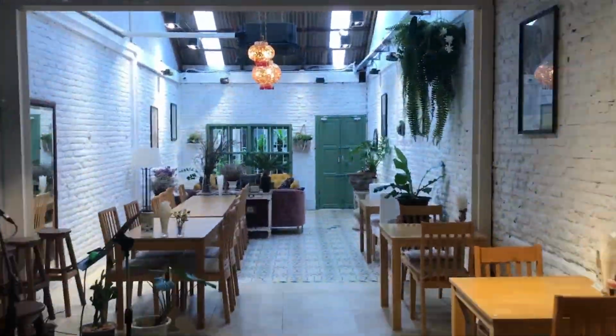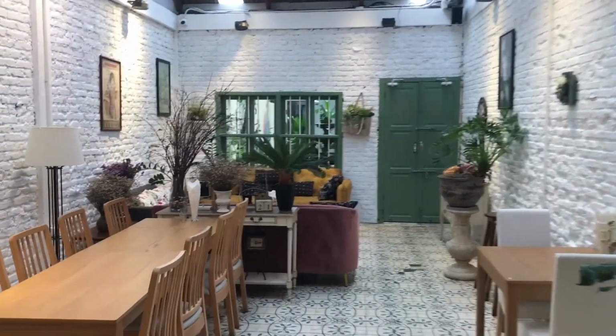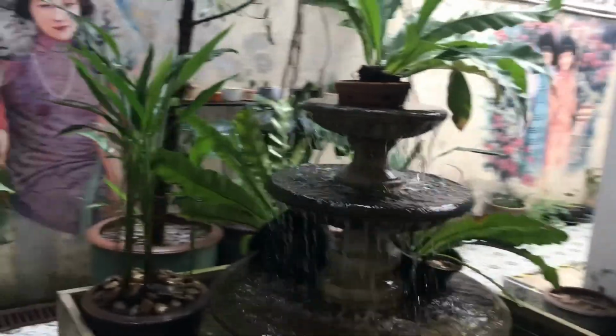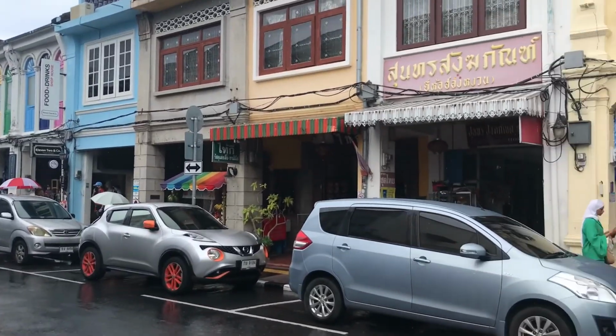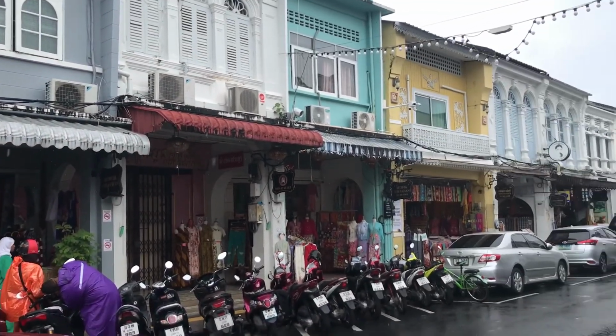First, I would like to show you the interior of this cafe that I'm sitting at, because it's pretty amazing how far back, how deep these buildings go in Phuket Town. As you can see, the building keeps going farther and farther back into the block. It has a very small facade on the outside. You would never know that it was so deep. And here we have a typical street in Phuket. You can see the unique architecture of the facades here.